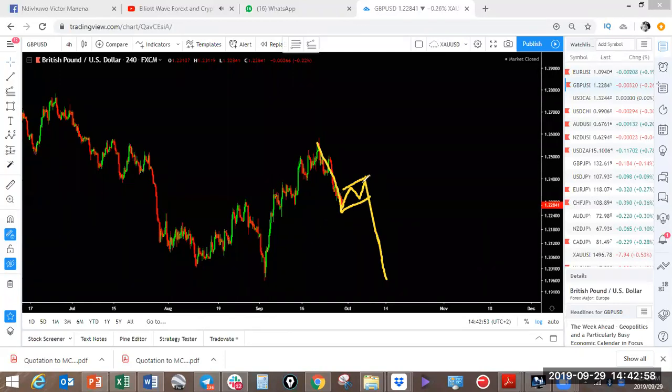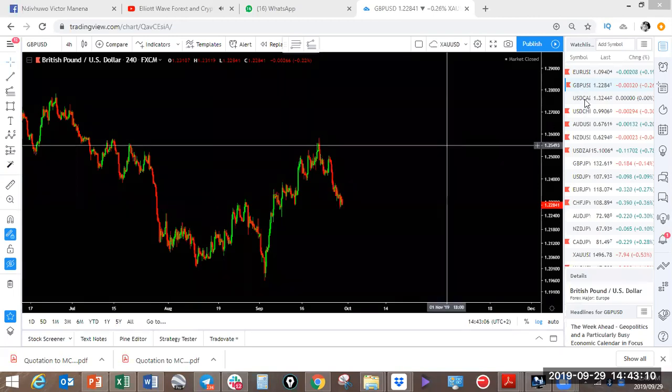So let's watch this in the next coming session. Watch for this corrective structure, similar size as this one. That is what we're going to trade to the downside. You will see that all the pound pairs now have a similar structure. We'll have a look at that as we go through the rest of the pound pairs. Now let's go through the rest of the US dollar pairs first.